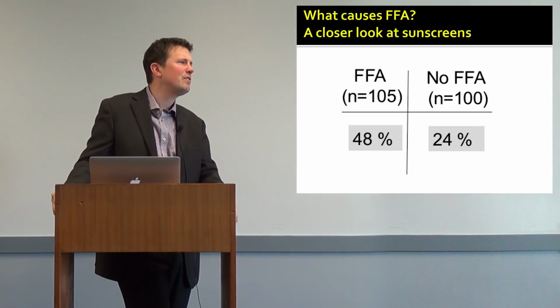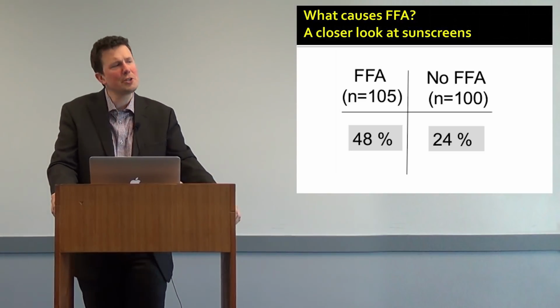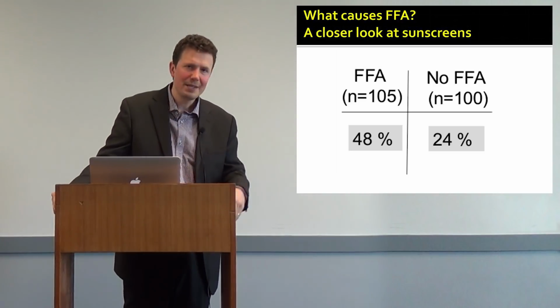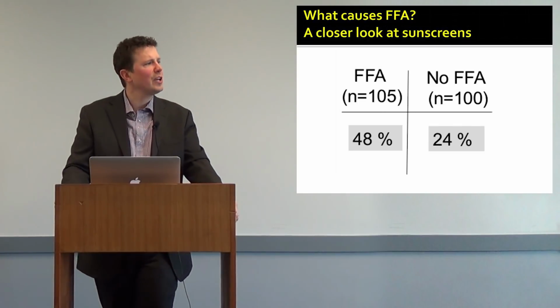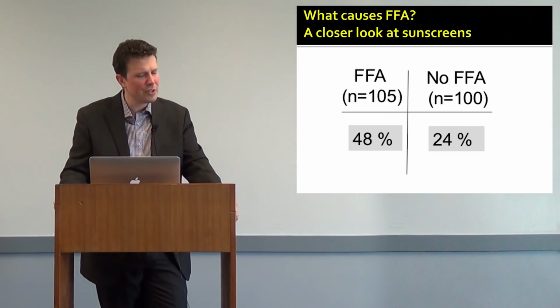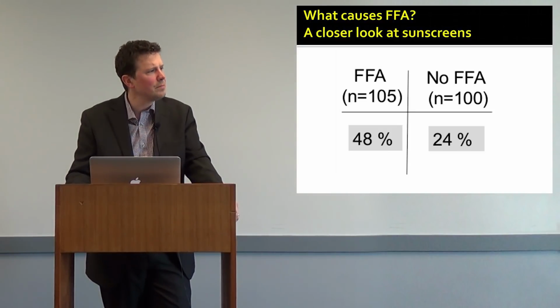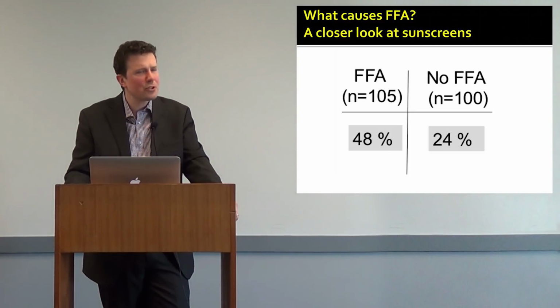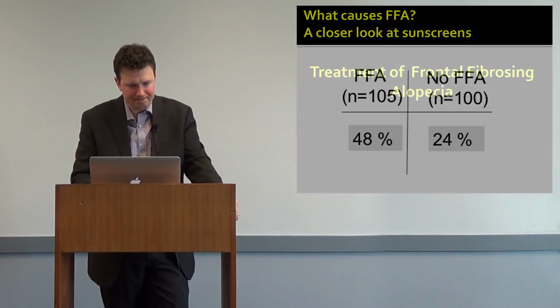There's thought to be an environmental factor that's responsible for FFA in a large proportion of patients. Some patients clearly have a genetic background as well, because you can get FFA in sisters and relatives and parents, mother and daughter. But the search is on for an environmental factor which could be contributing to this disease.